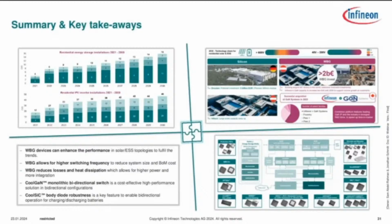So that's where we have this major investment in wide bandgap technology and capacity and IP and R&D as well. And of course, we look at the system as a whole. So Infineon is a one-stop shop. Like Jonathan already presented, we have all the ingredients of a solar or ESS system, all the components that we can offer.